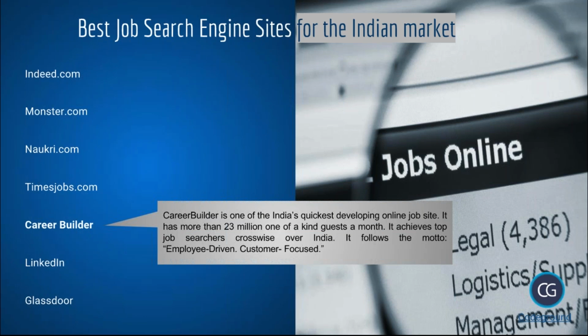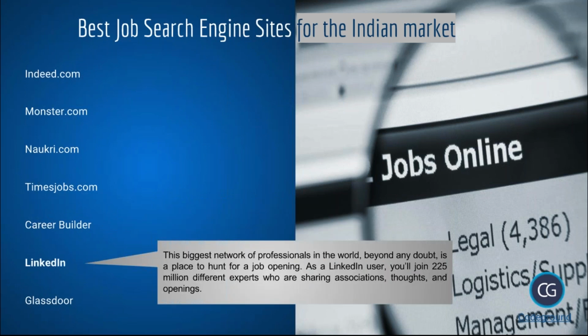Career Builder. Career Builder is one of India's quickest developing online job sites. It has more than 23 million one-of-a-kind guests a month. It achieves top job searchers across India, including Delhi, Mumbai, Pune, Bangalore, Chennai, Calcutta, and Hyderabad. It follows the motto, employee-driven, customer-focused.